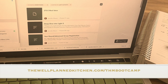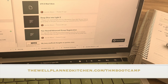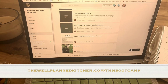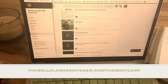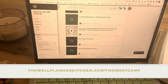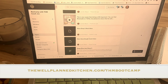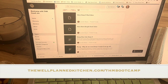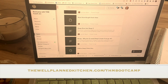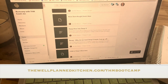This is just some of them. I'm not even gonna scroll through all of the pages of extra resources I provide in Bootcamp. We have, for example, 275 E meal ideas. We take deep dives into the different types of S meals. We've got portion sizes, okra, shelf-stable snack ideas, and that is a full page with tons of shelf-stable snack ideas. Deep S meals, I actually post hundreds of deep S meals in Bootcamp. They are the most slimming of the S meals. They are so helpful, and having a ton to choose from just makes it easier.